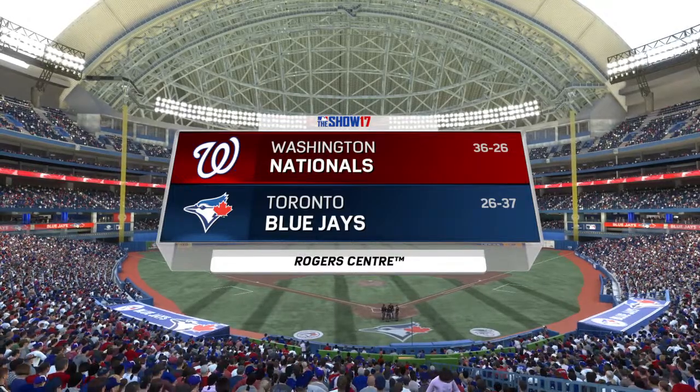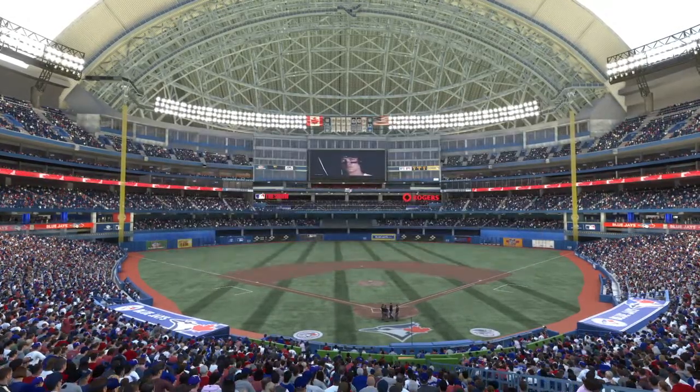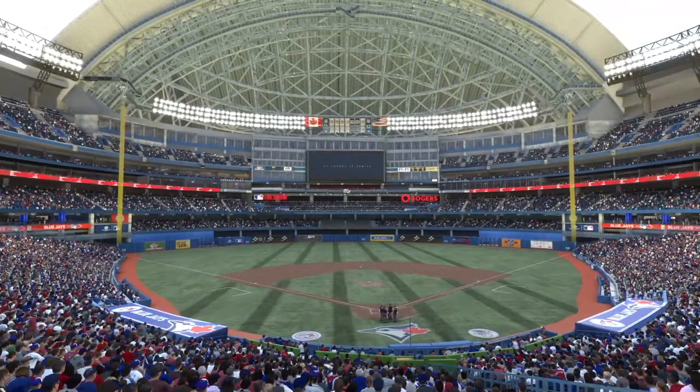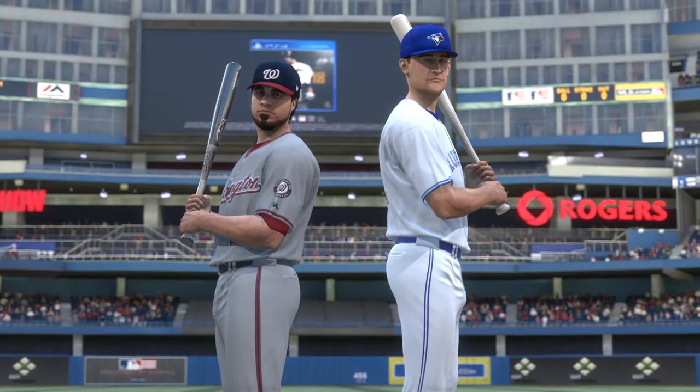Rogers Center in Toronto. Tonight, the first of this quick two-game series between the Washington Nationals and the Toronto Blue Jays. Blue Jays baseball is next.